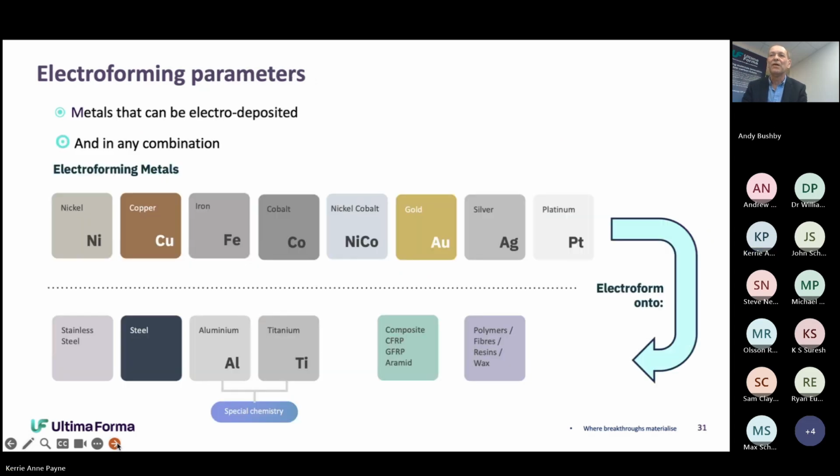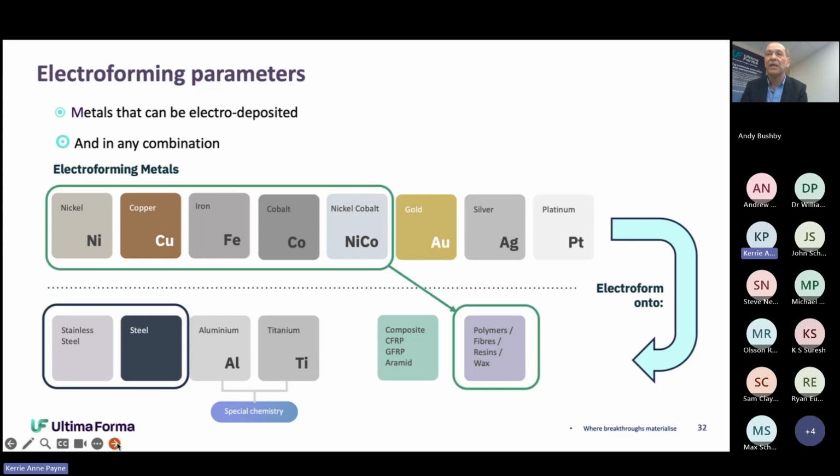The kinds of materials that you can typically electrodeposit are things like the transition metals and the noble metals. There are some alloys that can also be formed by co-deposition, but for HIP cans, typically we're talking about the transition metals deposited onto polymer or wax or resin substrates. But that could also incorporate other parts, other metal parts into the component. So your can forms an integral part with another component.